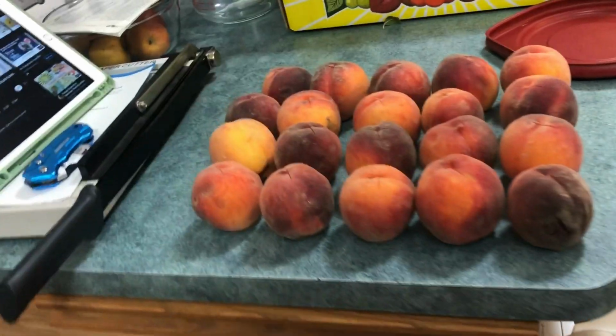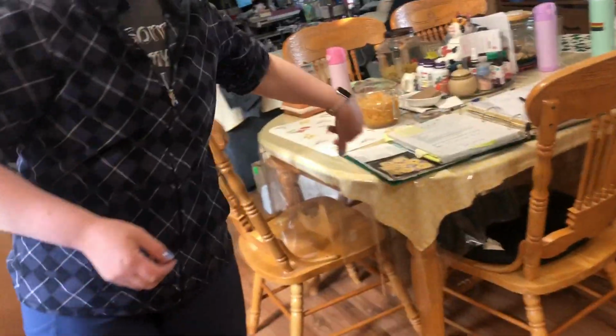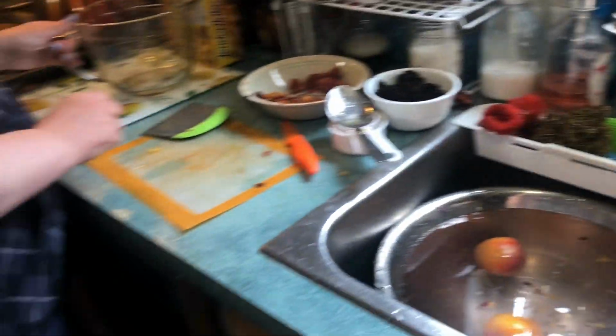And then I also might wash my chest binder today because it's getting a little stinky. And the peach is prepped for blanching. Blanch. We haven't done that in a while. I got ice cream peaches? Yep. That's gonna be good. I love peach ice cream. So good.